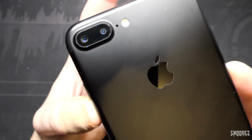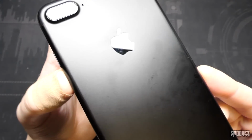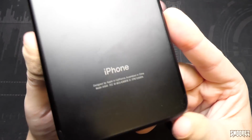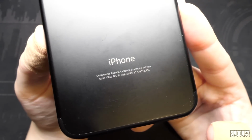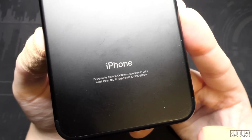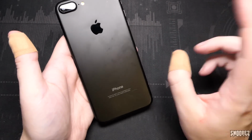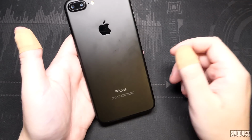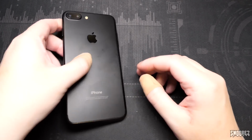But we've got the usual hole for the kill switch there, a dual LED flash, I think, Apple logo, which is fairly flush and looking good, and then, yeah, the iPhone text. The text for the iPhone is a little bit thicker, that's what I'm noticing anyways, and the rest of it doesn't look too bad. But the back is aluminium, which is good, so it's probably the better quality GOOPHONE i7 Plus, released back in 2017 or whenever. So, let's grab a SIM card and start powering this thing up and taking a look at it.